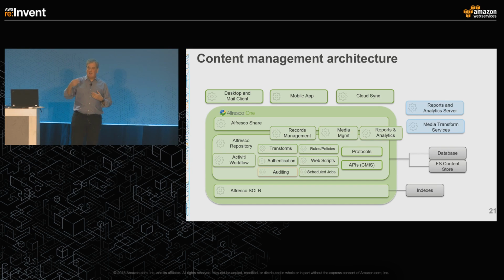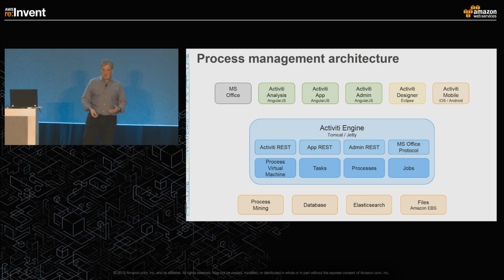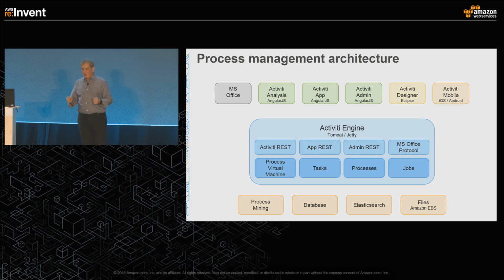We also have things like transformation services and reporting and analytics on what's going on with all the different elements there. And then the workflow engine, or the business process engine, which is called Activiti, has its own life as well, which can actually be independent of our repository, being used with other repositories, say a Documentum or even a Box or a Google Docs or whatever, moving information in and out.